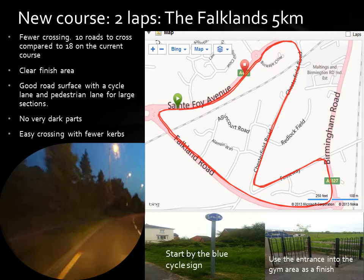I think it's good for running on. It's got a cycle lane and a pedestrian lane, which gives a width, so that if there is a dog walker or there is a pushchair, both parties can take action to get out of each other's way.